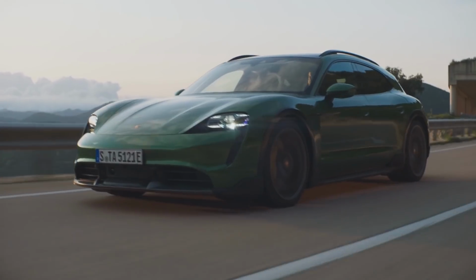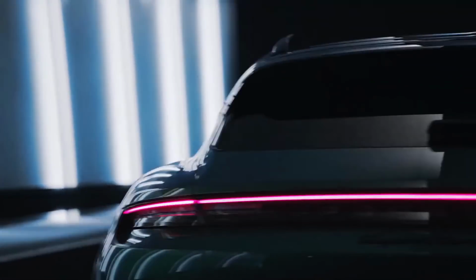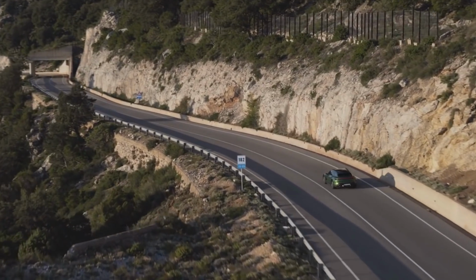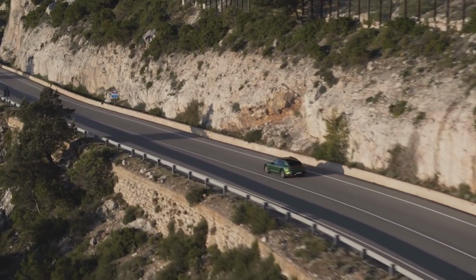That means high performance on the road and on the track, with the latest and greatest EV technology under the skin too. This is a car designed for families or those with an active lifestyle who need the extra practicality at the rear of the car without sacrificing the ability of owning a Porsche.